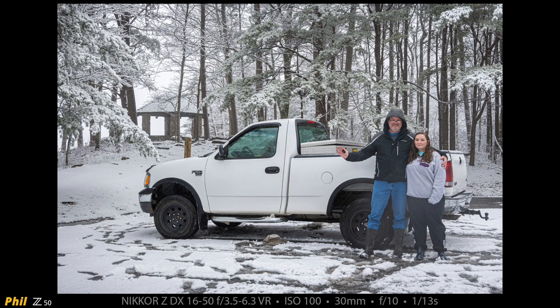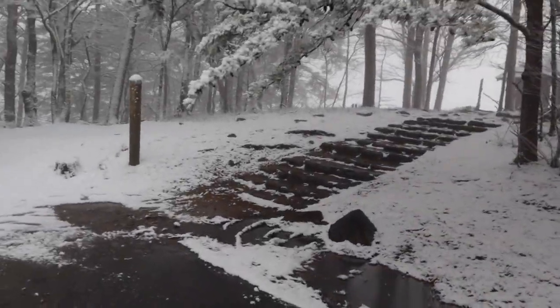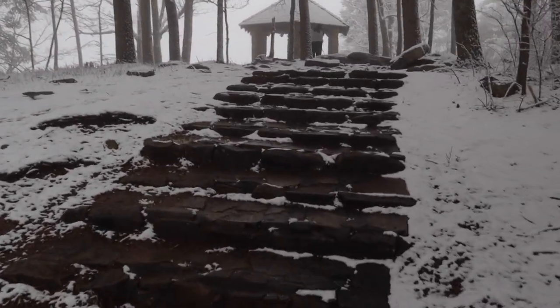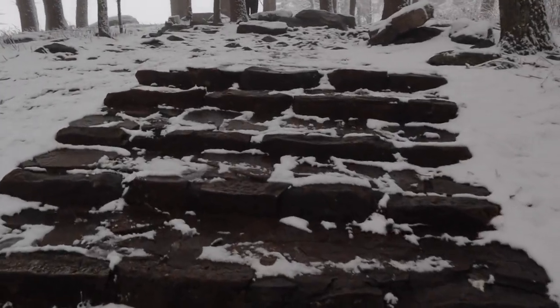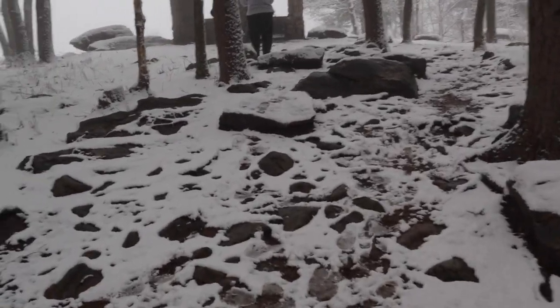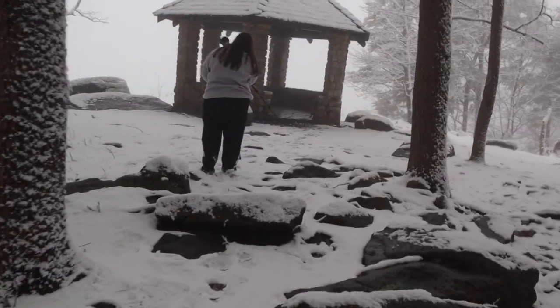It was really a nice morning to get out and do photography with Miss Heather and our Nikon Z50s. And the whole time I've been doing that, Heather has been up here. She's using her ultra wide, I think, and her Z50. She's not quite as mobile as I am, but she's definitely working it. Let's see what she's got going on right now.